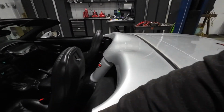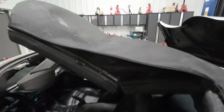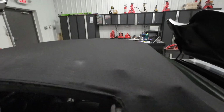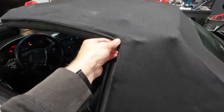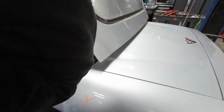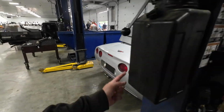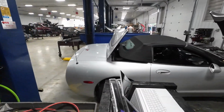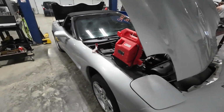The top is nice. Not really beat up. It's got a little vent right here because the window comes up wrong, but rear bumper's messed up. Power antenna works. Bumper or fender might be cracked. Oh, that headlight works. I'll show you.